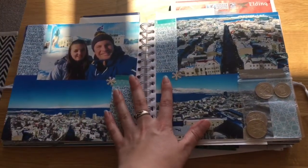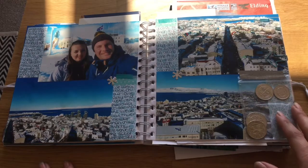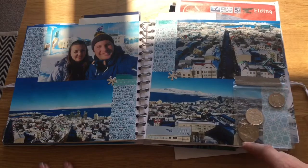So these are the views that you get when you climb the church. It was really lovely. You do need a good clear day for it in order to see everything. And then I've just stuck some Icelandic krona coins in the little bags.